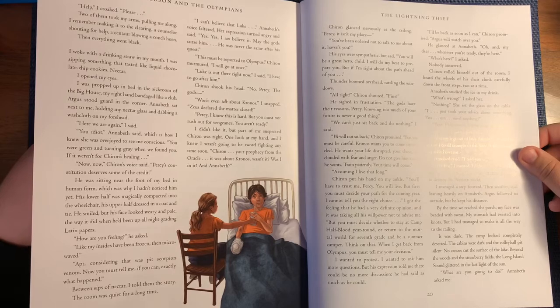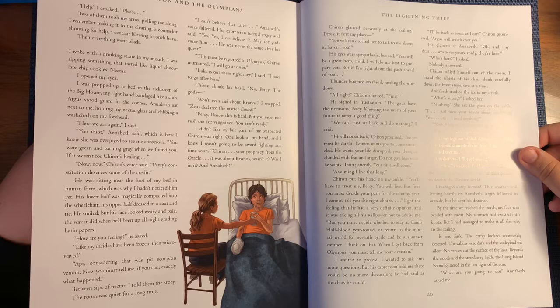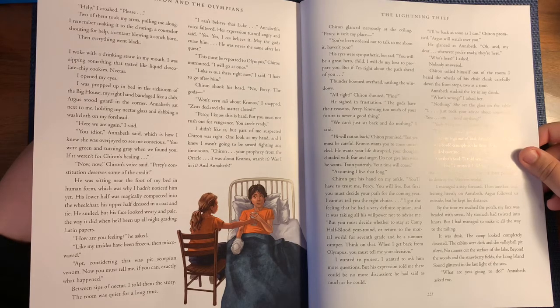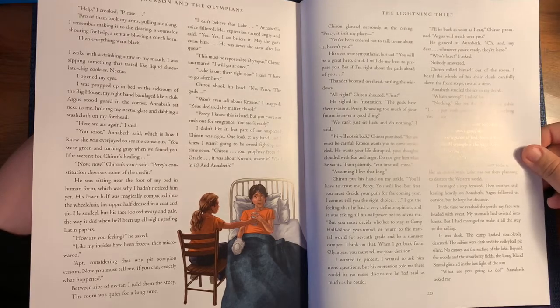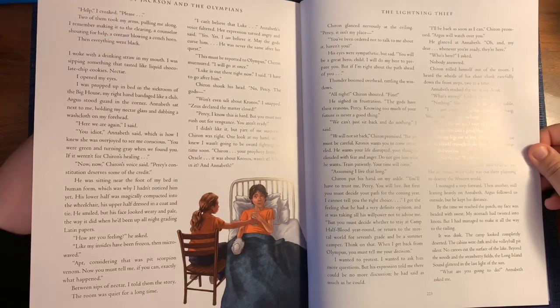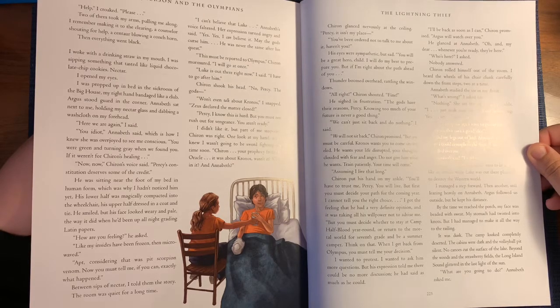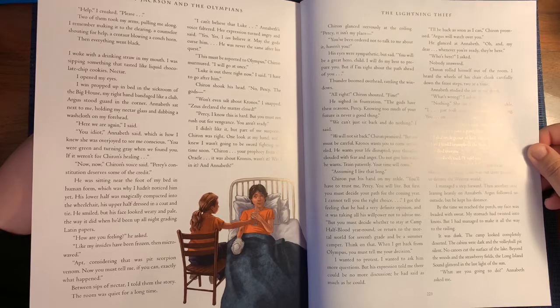I heard the wheels of his chair clunk carefully down the front steps, 2 at a time. Annabeth studied the ice in my drink. "What's wrong?" I asked her. "Nothing." She set the glass on the table. "I just took your advice about something. You need anything?" "Yeah, help me up. I want to go outside." "Percy, that isn't a good idea." I slid my legs out of bed. Annabeth caught me before I could crumple to the floor. A wave of nausea washed over me. Annabeth said, "I told you."